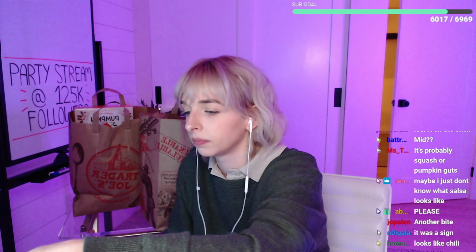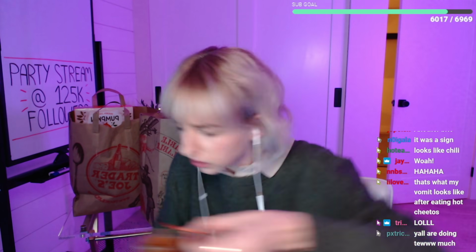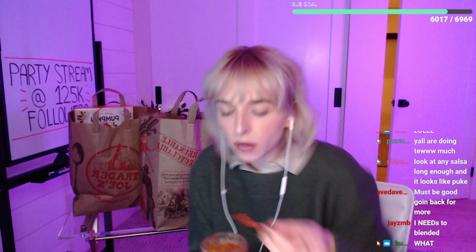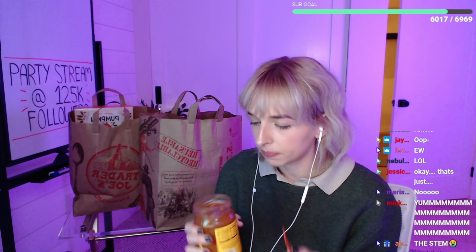All right, one more bite. What is this? There's a whole jalapeno stem in here. Dead ass. So I don't know, that's what I'm saying, you guys. There's typical salsa ingredients in this, like tomato, jalapeno, onions. It smells like a typical salsa, but then it's kind of like a mystery grab bag.